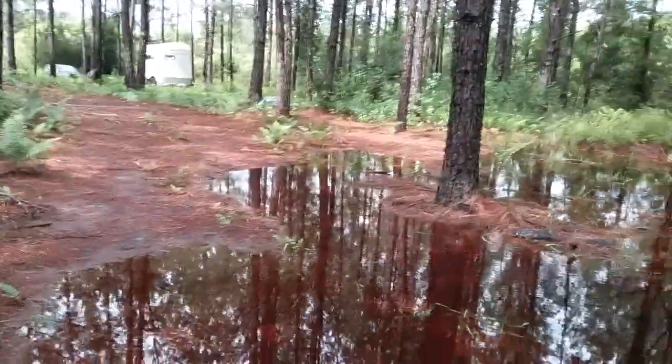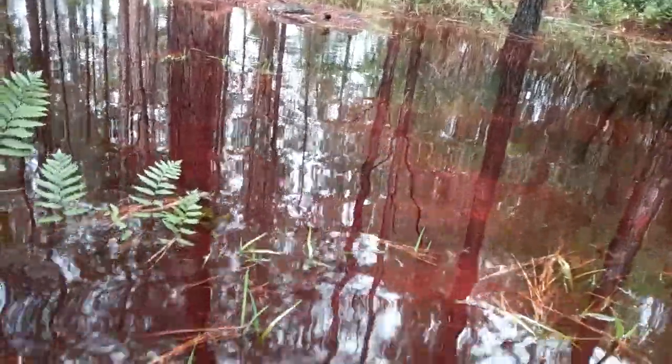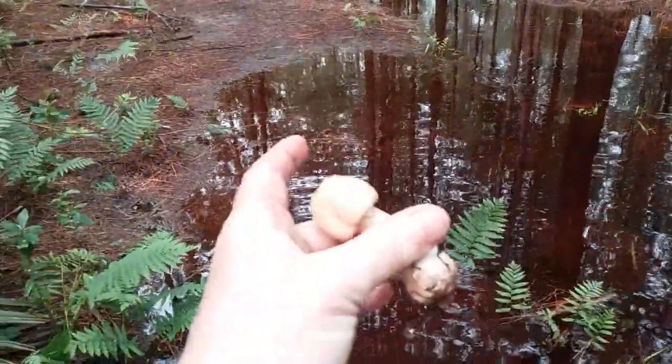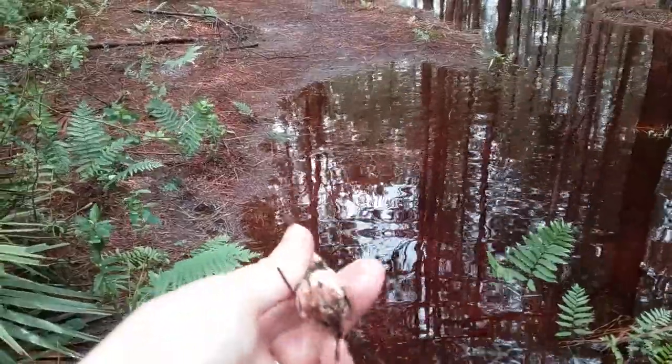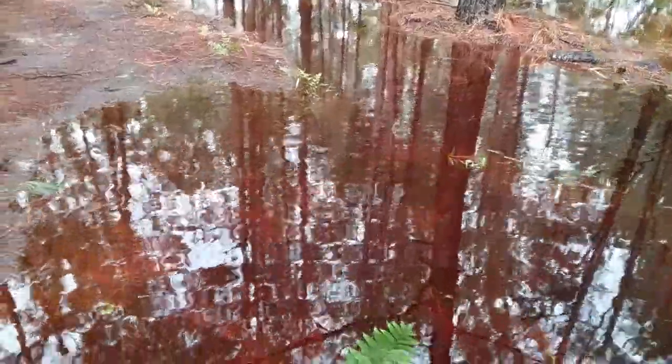Is there plans to fix this? Yes, there is. Oh, what's this? Mushroom. We got a ton of this stuff growing here too. Don't know if it's any good or not, but on the safe side, we just toss it. I shouldn't even have touched it.